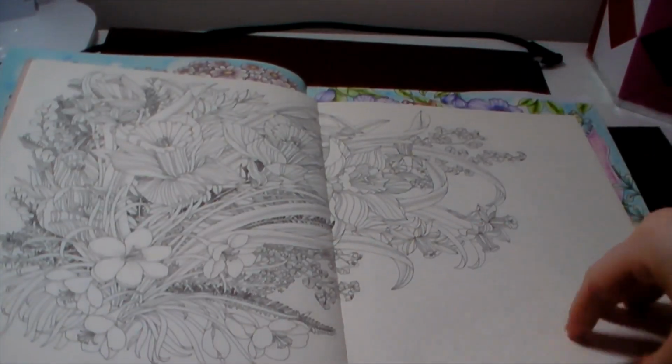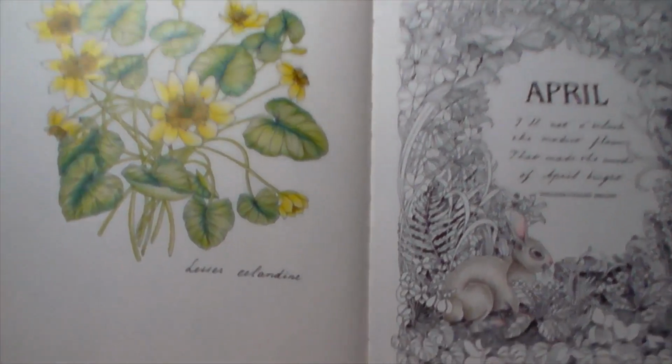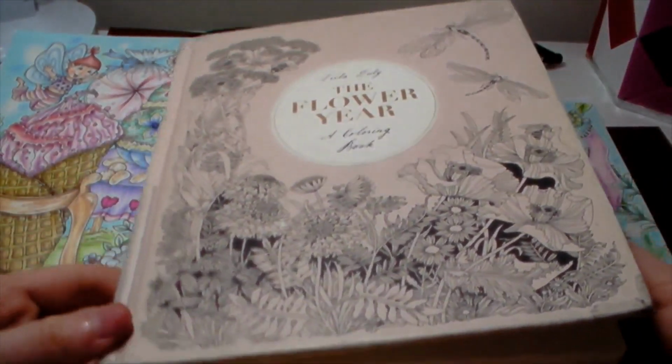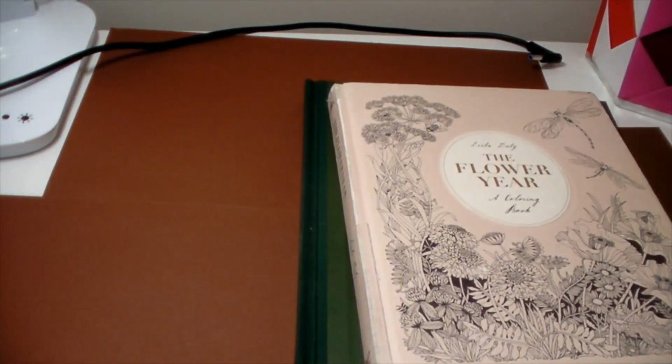And also those yellow flowers at the back there, and I did those on a live stream. So I have been working on things, and I have completed stuff, and you can see all my completed pages in the completed pages video. But yeah, they were just some recent ones and some of my favourites.